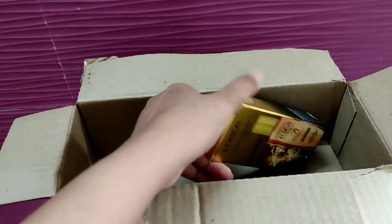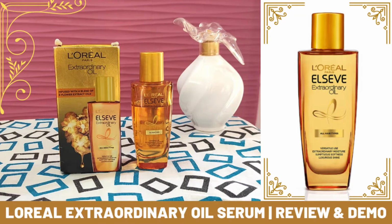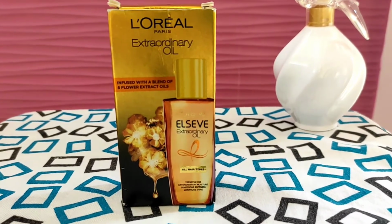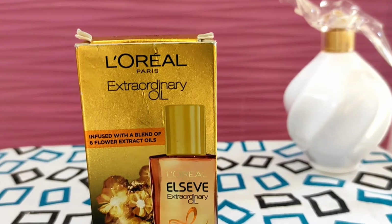What I am referring to is the L'Oreal Paris Extraordinary Oil Serum. I have been using this serum after my first purchase. I am going to talk about packaging, price, ingredients, texture, how to apply, and what all uses and benefits you'll get out of this product, etc. So let's get started.